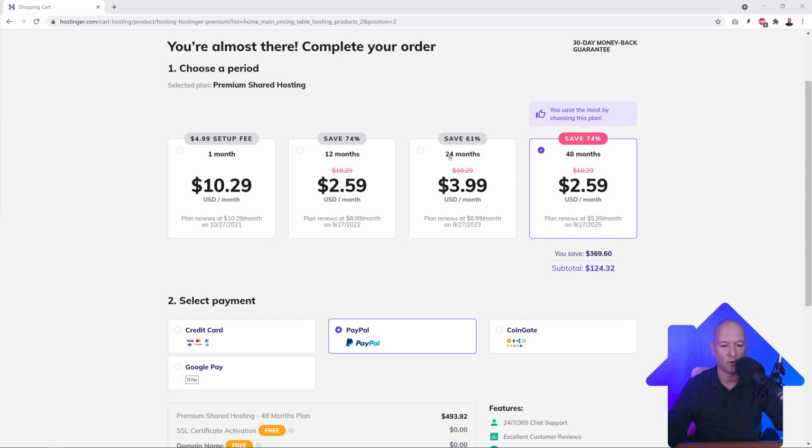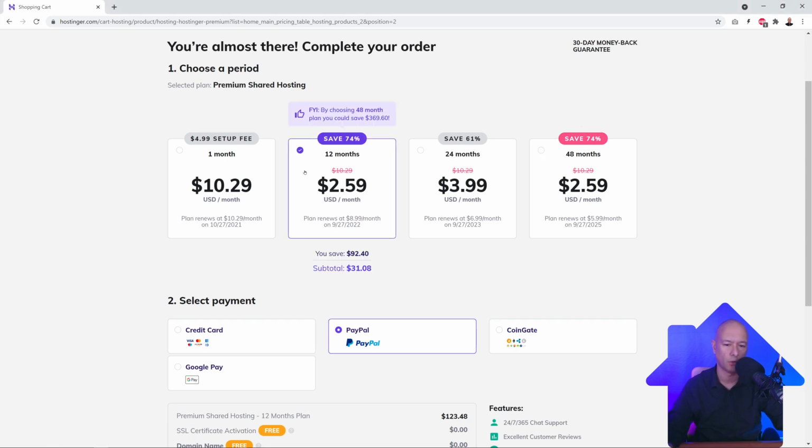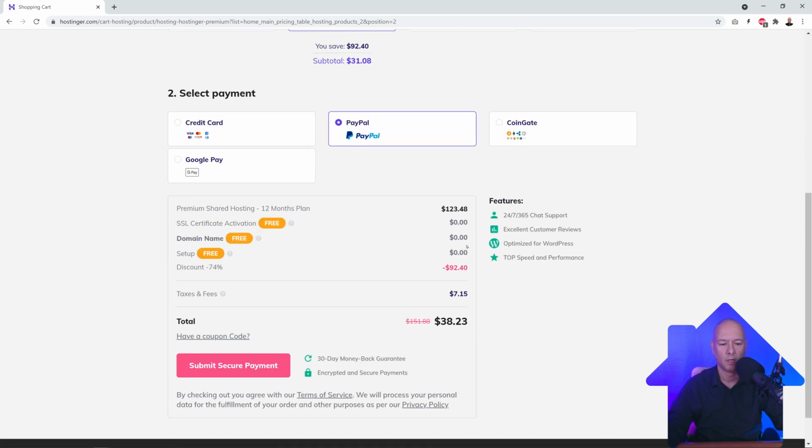Then you can select 24 months, maybe 12 months as well. So let's go with 12 months for now, for instance. With 12 months, you save again 74% discount. Normal price $123, you save $92. You're only paying for the whole year $38.23. This is absolutely insane. Those prices, you never find this anywhere else.